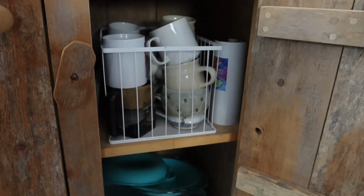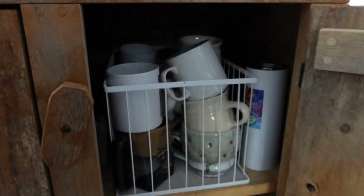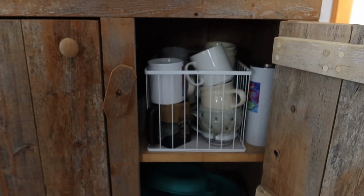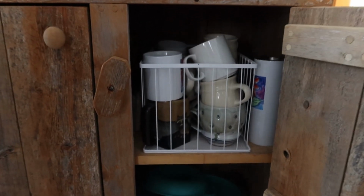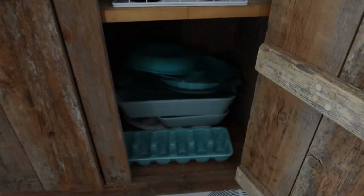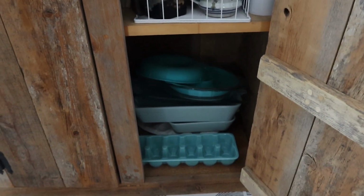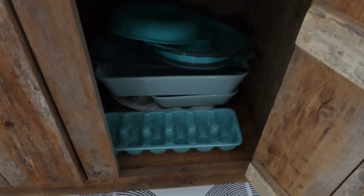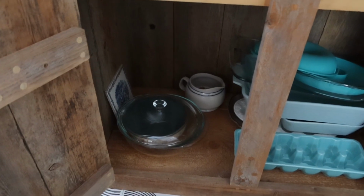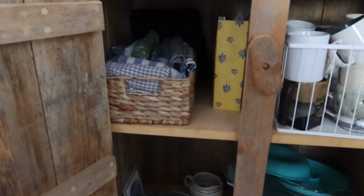Also, so sorry if any of this is really shaky. In here I've got all of my extra mugs. I keep the mugs that we are currently using on my little mug tree that I thrifted. So I put them all in here right now. So those are just mugs. And then down here are pie plates, another egg holder. And then over here, just some random ceramic stuff.